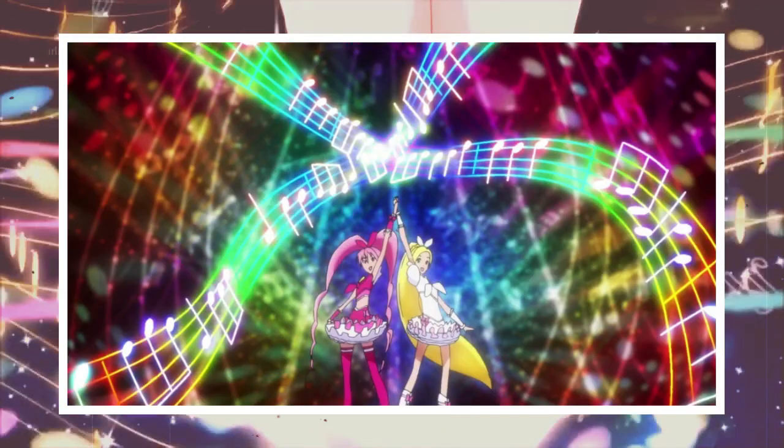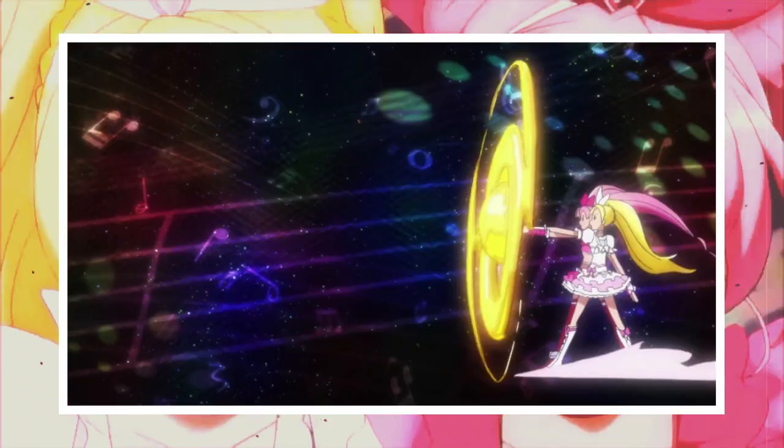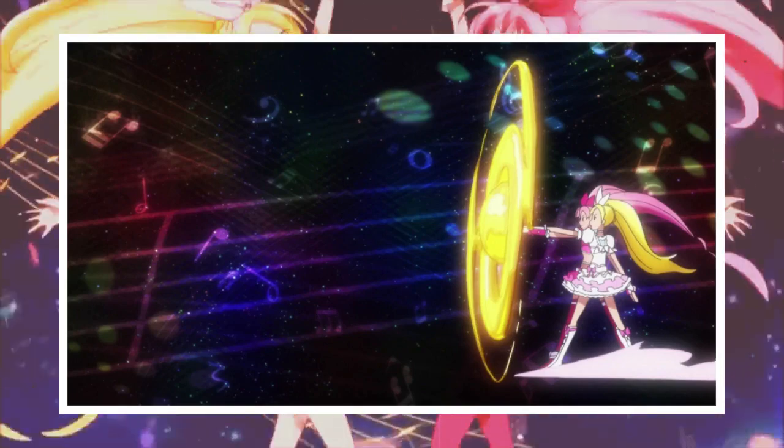Let's talk about it. The first attack is Passionate Harmony, and it's pretty enough. They do get a stronger form in the All-Star movies, and that's fine. On to the good stuff.